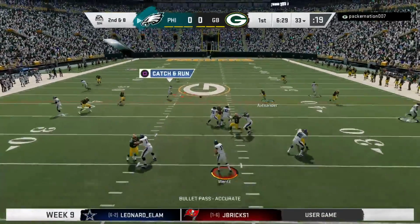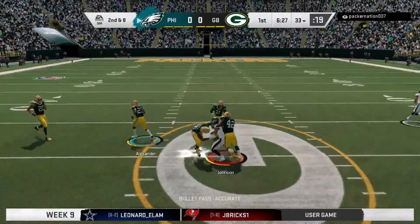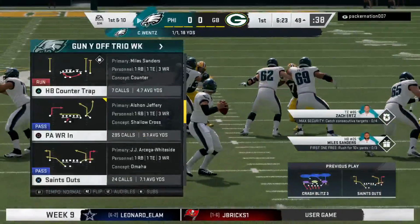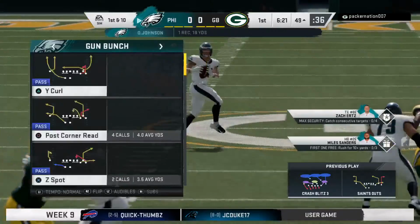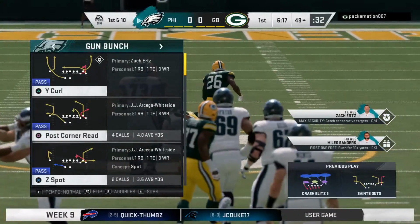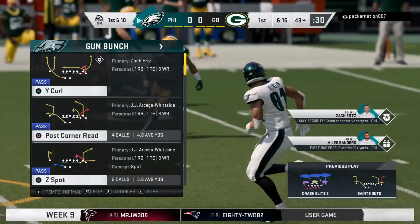Throwing on 2nd and 8. Wentz. This one taken in by Olabisi Johnson. And he'll be taken down, but not before he gets into enemy territory. That one good for a first down pickup of 18 yards. First down, Eagles.